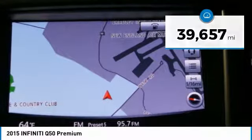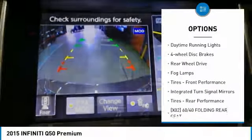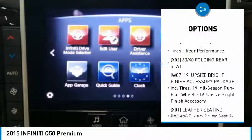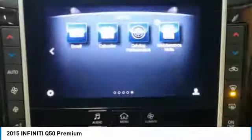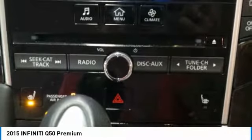Here are some of this vehicle's great options: heated mirrors, aluminum wheels, brake assist, daytime running lights, four-wheel disc brakes, rear wheel drive, fog lamps, tires, front performance, integrated turn signal mirrors, tires, rear performance.